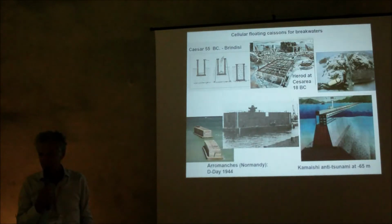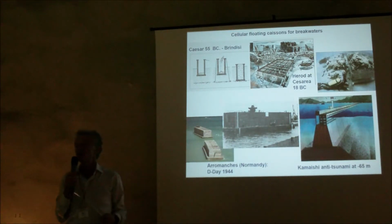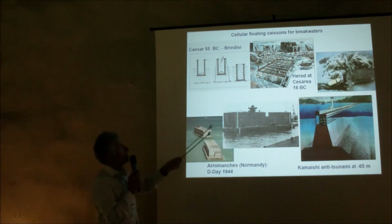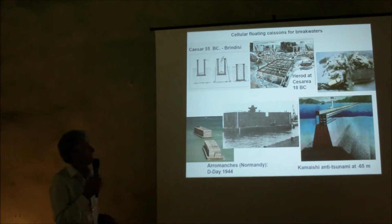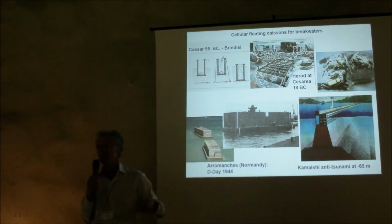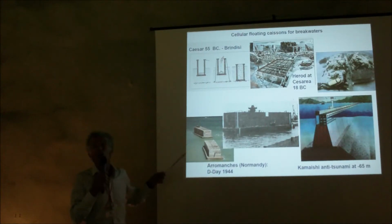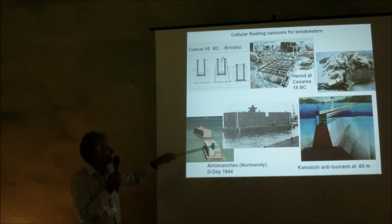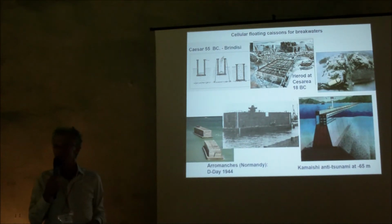The first really known example are the caissons that Julius Caesar used to attack Pompey in Brindisi in 55 BC, and the big ones used by King Herod in Caesarea Maritima in Israel in 18 BC. We still have remains underwater. You can visit them with scuba diving. But this idea to sink a big box with concrete was also used recently to support the D-Day landings in Normandy.